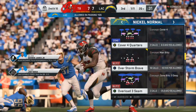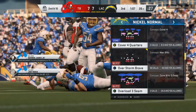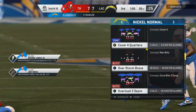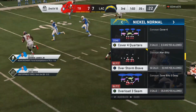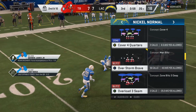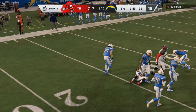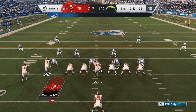A free safety roaming all the way up to the line of scrimmage to make that stop. How about his ability to trust his eyes and figure out it was not a pass play and go fast towards the line of scrimmage in order to make that tackle? So after the run for no gain, here's 2nd and 10.